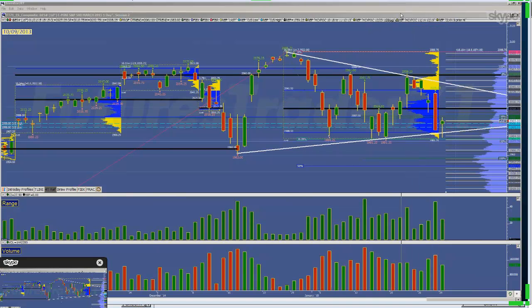The idea here is that we're still nowhere. We have not explored anything new since mid-December. We've been recycling this area over and over and over. We're in a consolidation zone, and we haven't really gone anywhere.